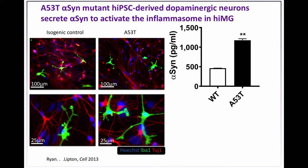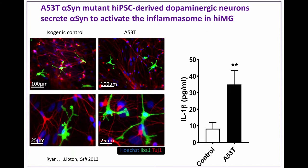We have an isogenic wild-type control that doesn't have the point mutation. It's been CRISPRed or other mechanisms to correct it, okay? And what that does is incite the inflammasome in the microglia to produce IL-1 beta, and you can measure that in the medium by ELISA. So now the neurons' alpha-synuclein is talking to the microglia, and this is endogenous alpha-synuclein from the neurons, okay?